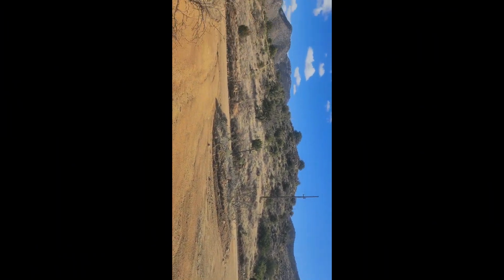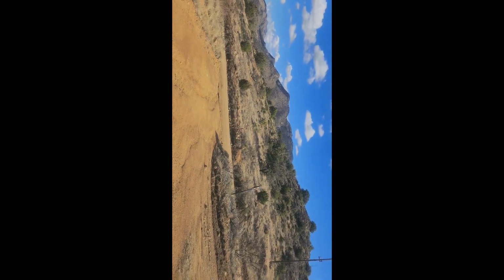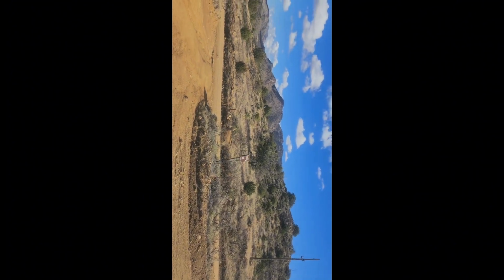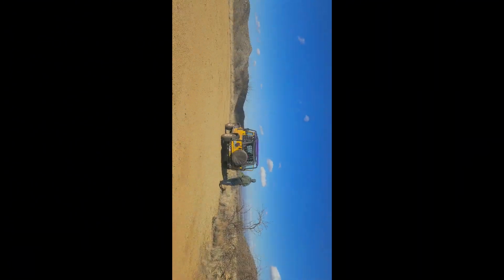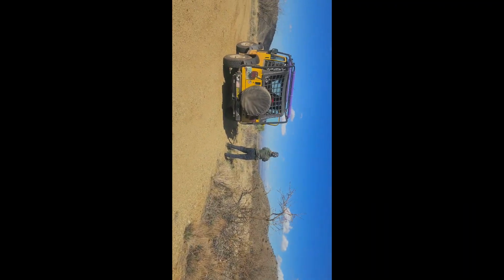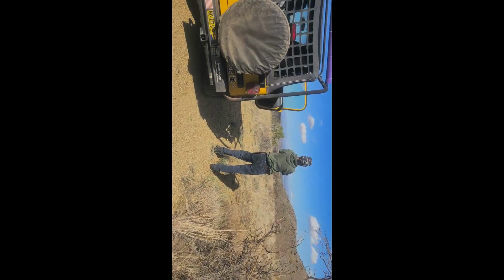So this says there's a viewpoint over there. So we just parked here, and this is not the trailhead, but we just parked here because we're going to walk up to the viewpoint because it's pretty cool. So here we are. It's a pretty awesome view that way too. Nice.